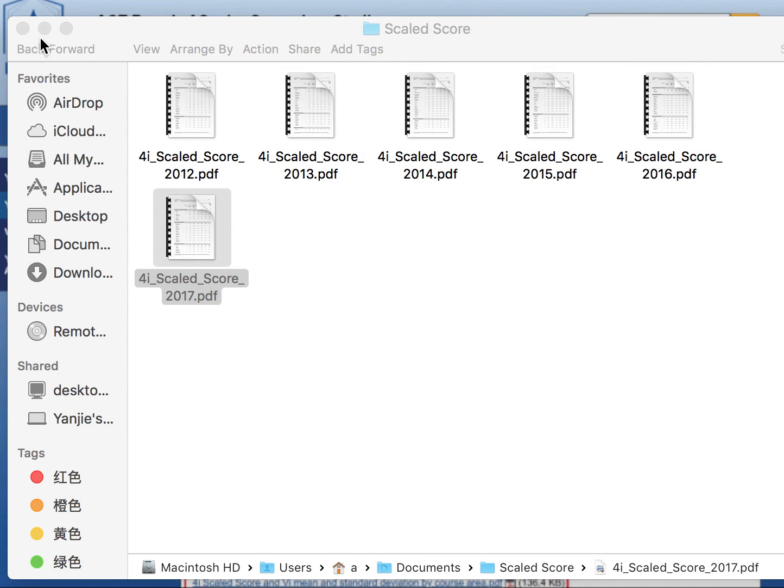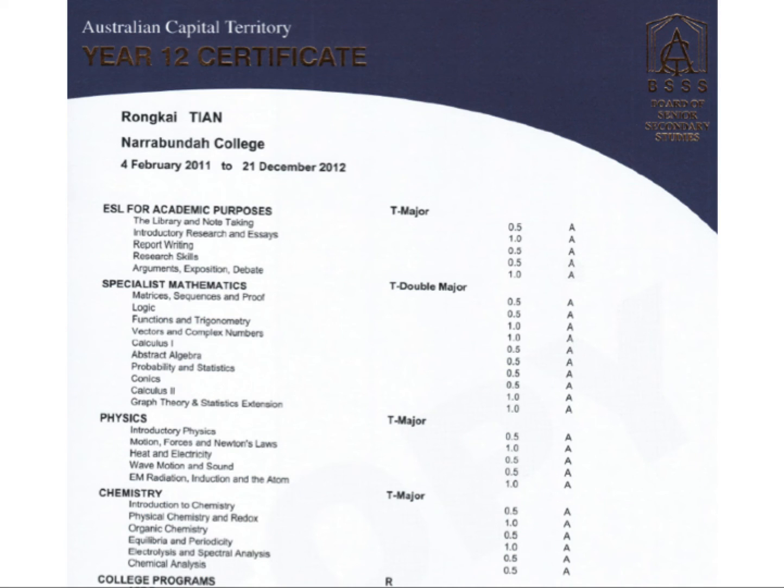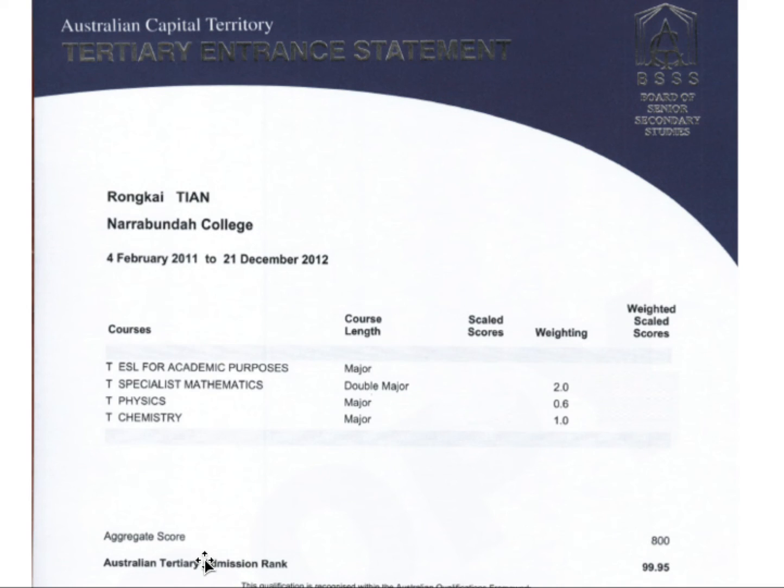So this is about the scaled scores. In the end, when you graduate, you get the Australian Capital Territory Year 12 certificate. It looks like this and shows you all the subjects you do. As for what I did, I did English, specialist math, physics, and chemistry as my five majors and lots of other random minors. Those are the five subjects, and then they calculate the scaled scores.